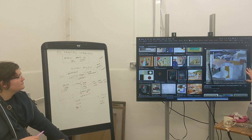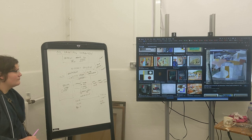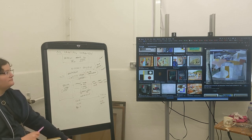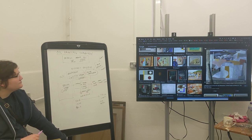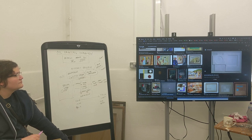So you can see there's a lot of care and attention to the ground, right? He would build up a very heavy gesso ground, right? Eventually that becomes like plaster slabs, and it's like, okay, this is my painted surface. It's three dimensional, and the ground kind of is raised and lowered.